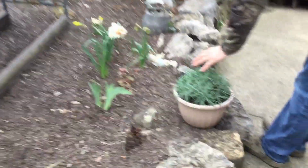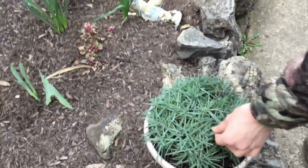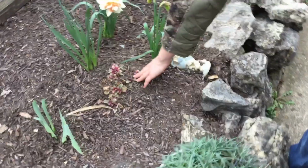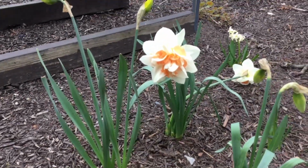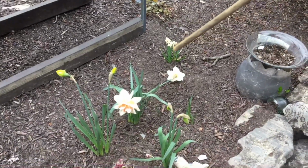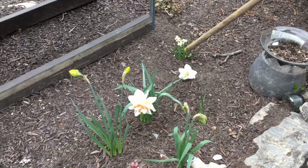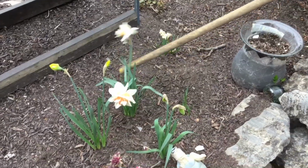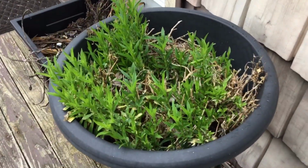Here's another dianthus in a pot. This one is white flowers, I believe. There's variegated bugleweed, and there's also underneath of here there's some, what are they called? Balloon flowers growing. Here's a little tiny hyacinth I grew from seed. It's on its first little flower stalk, and there's some more daffodils. And then up here we have another pot of dianthus, which is quite old. And that's pretty much all for this side of the house.